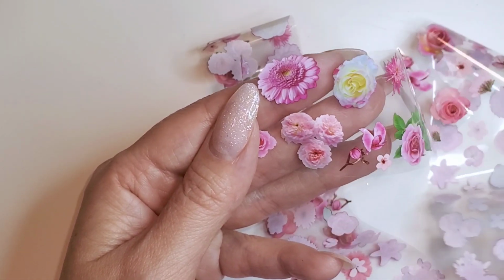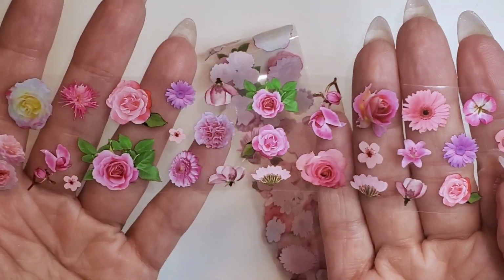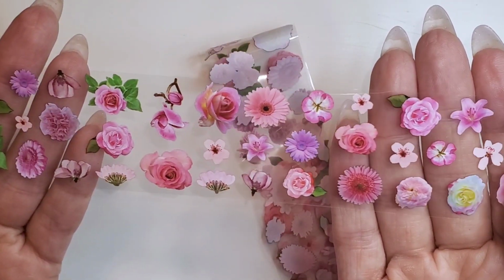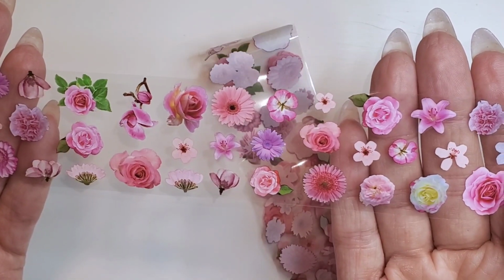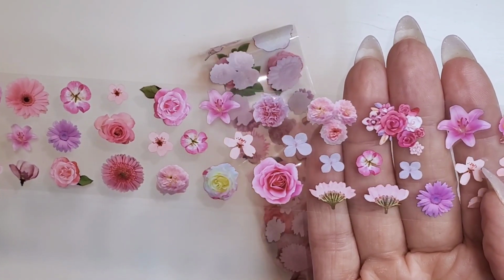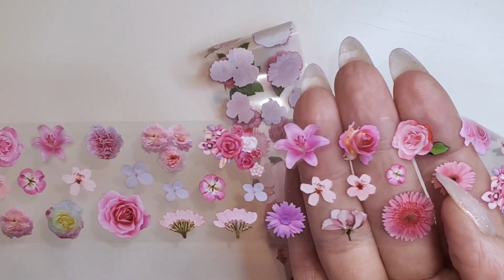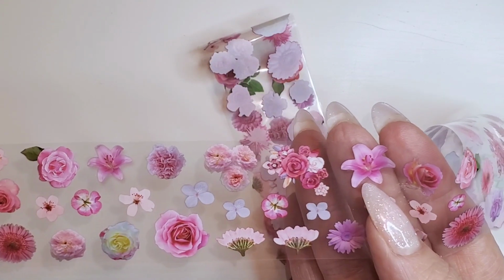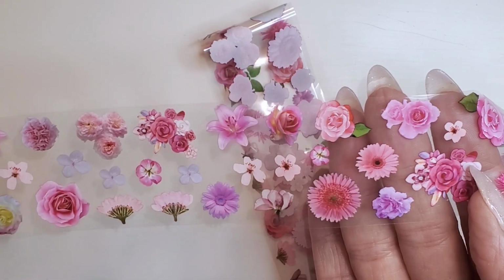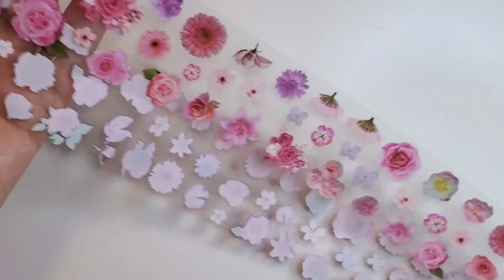So something to keep in mind, but this is beautiful. I love, again, totally my color palette. And there are a lot of different flowers on here. Like it's still going, it's still going. We haven't reached the same flowers yet. These are all new. These are all different. Look at that little bundle of goodness right there. Oh, look at that lily. I have clients who love lilies. You guys, these are all still new. This is crazy. This is a huge piece of foil with tons and tons of different designs.